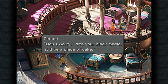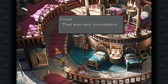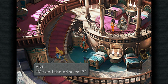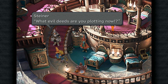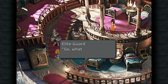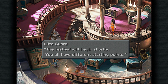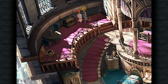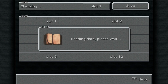So I'm just going to aim for Zidane to win. It doesn't matter out of the three party members who wins in terms of the key item that we can collect for being the winner, as long as one of them happens to win. So we're going to be beginning in the theatre district. We are just going to go ahead and save before we get into the thick of it in case it doesn't go to plan and we need to restart it for whatever reason. Always best to be prepared in advance.